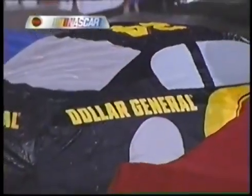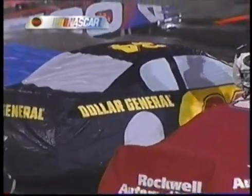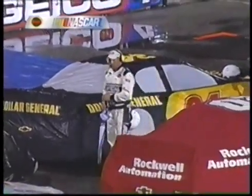So, Randy, a win today would probably be so much more poignant for you. Tell me about the car and what you think your chances are. I got a heavy steering wheel also. Not only do I got a heavy heart, the steering wheel's pretty heavy. Dollar General Chevrolet, we're about 2/10 off of where we need to be. We're working on it. This is a car that we raced at Dover, and it was decent there. And time-wise, we're about 2/10 off.